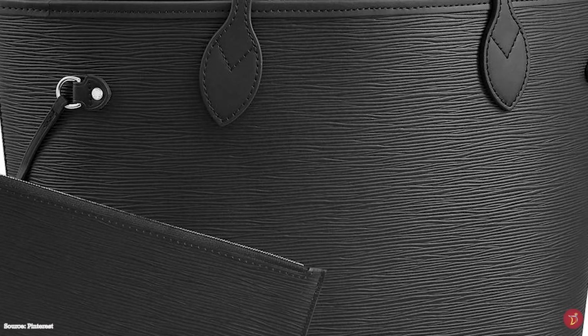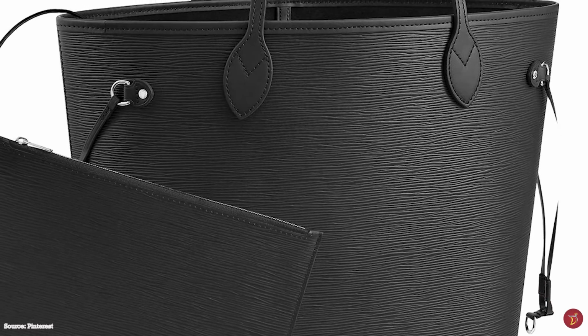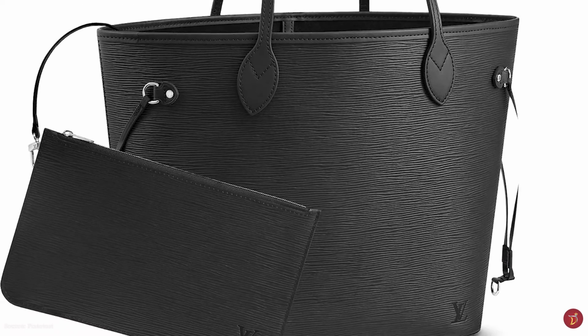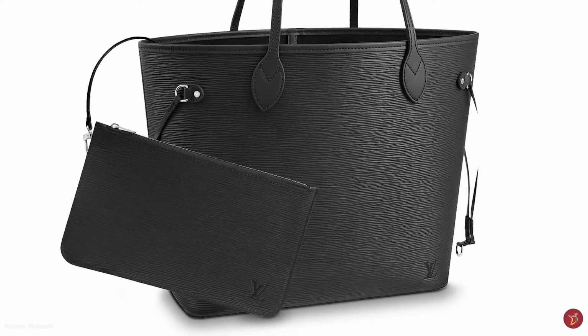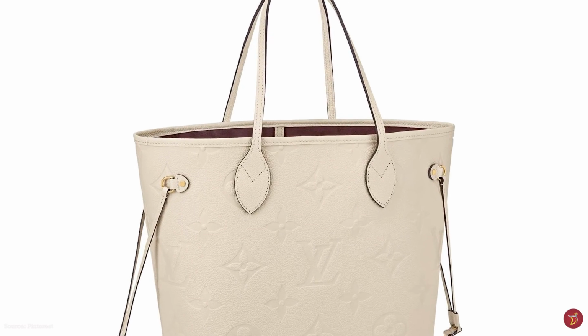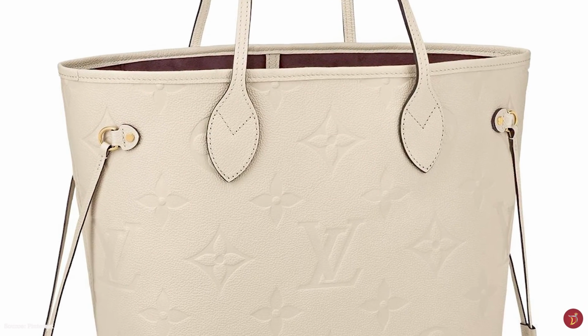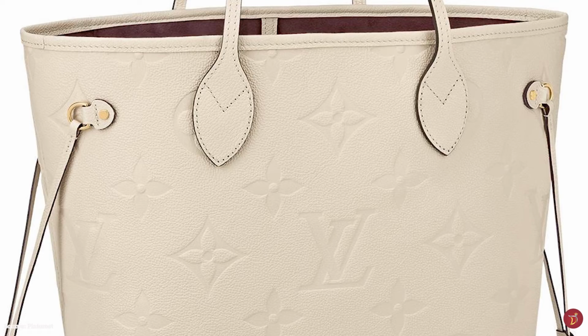The Louis Vuitton Neverfull bag is an effortlessly practical tote and is made with the same exquisite and high-quality craftsmanship as the other iconic Louis Vuitton bags. The Neverfull tote bag is iconic, functional, practical, and durable, but most importantly, a stylish bag.